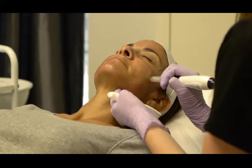We can treat any part of the body. Many people will see results after the first treatment, but you typically are going to need at least 3 treatments to get to your full result. So we usually do packages of 3 or 6 treatments depending on what we're targeting. The best thing about microneedling is that it is an affordable alternative to other collagen stimulating treatments.